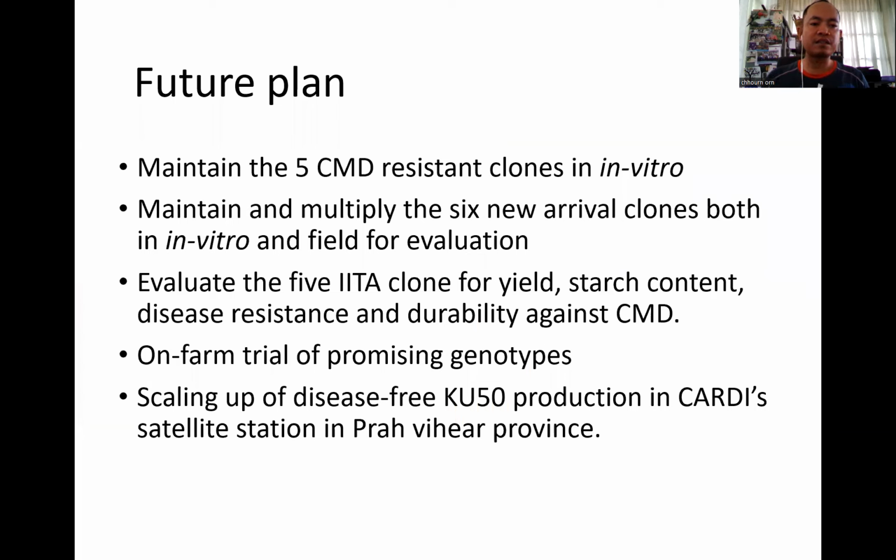For the future plans, we will maintain the 5 CMD resistant clones in vitro, as well as in the paddock field. And recently we got 6 new clones contributed from CIAT, and we will multiply the 6 new arrival clones in vitro, and then transfer them to the field for future evaluation. And for the 5 CMD resistant clones, we will evaluate yield, starch content, disease resistance, and also the durability of these clones against the CMD in the future.